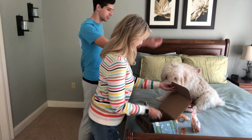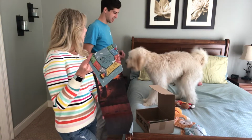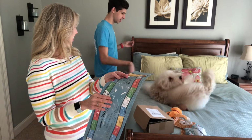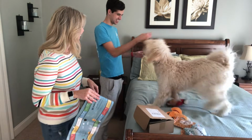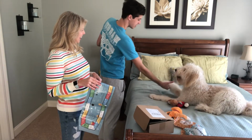Oliver, look. Oliver, hey. Jump. I wasn't about to jump. Sit. He's on the bed. Down. Roll over. Roll over. Up. Sit. He's a little too excited. Okay, just give me a shake. Just give me a shake. He's a good boy.